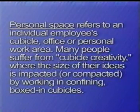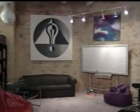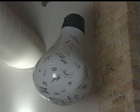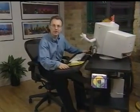Personal space refers to an individual's cubicle, office, or personal work area. The relaxation room is popular because it has the Cimatron chair, a sofa, comfortable chairs, and a soft carpeted floor. Special lighting is used to simulate natural sunlight, and a clever fake window gives people a relaxing view of a sandy Hawaiian beach. A popular personal space is this rollable desk on wheels that give users the flexibility to move it to any area of the Thinkubator they like.